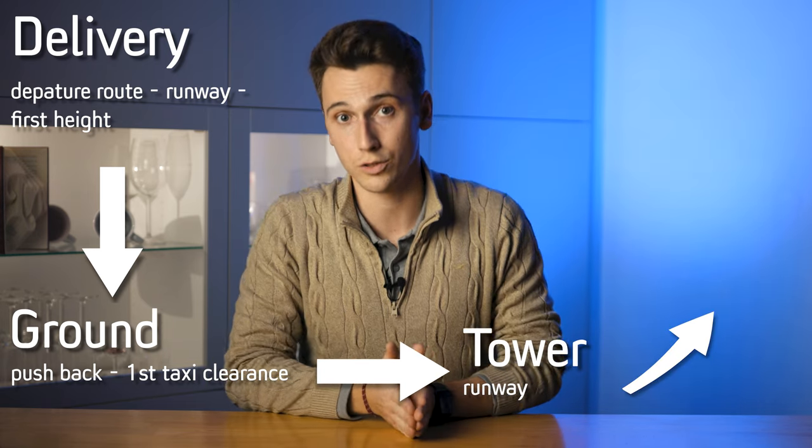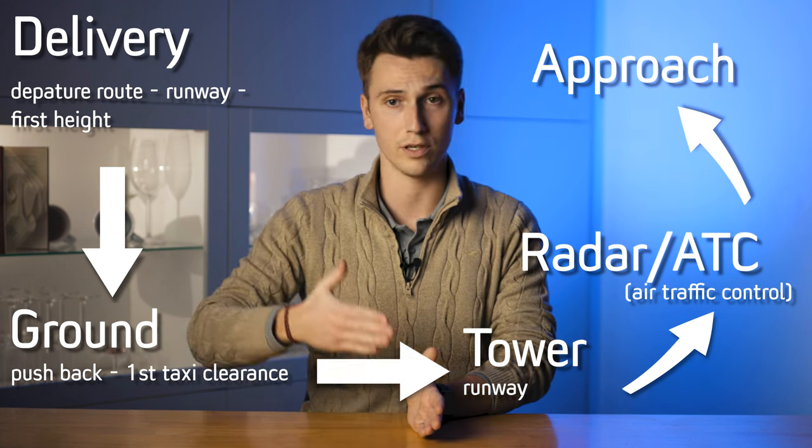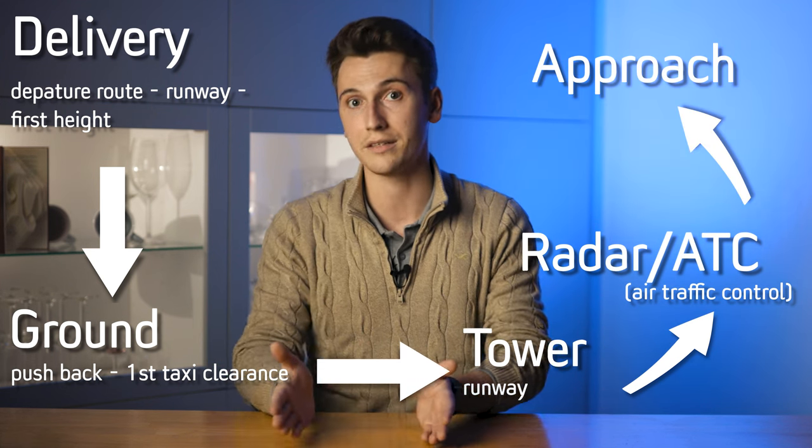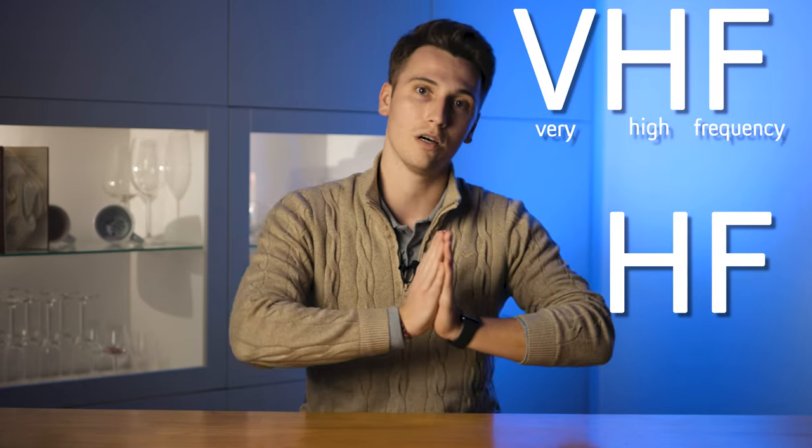So we're gonna go to radar. When we're landing, we've got approach, we've got maybe director on big airports, and then tower again, and then apron again, or ground. And that's a lot to talk. But how are we talking exactly? Basically, we're talking over VHF. And if we need long distance, we're talking about HF. VHF stands for very high frequency, and HF stands for high frequency.